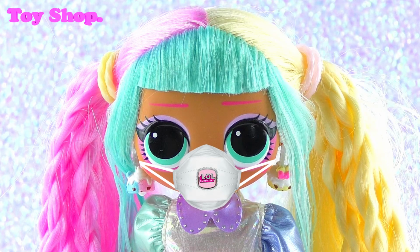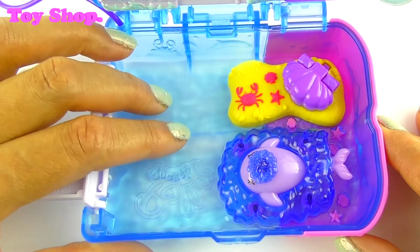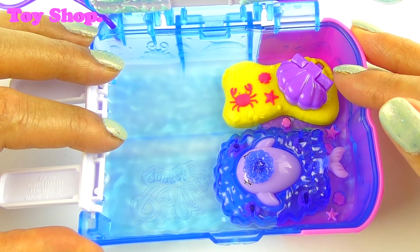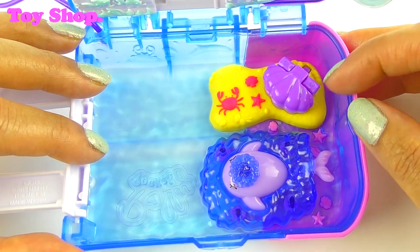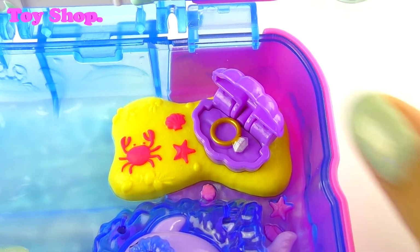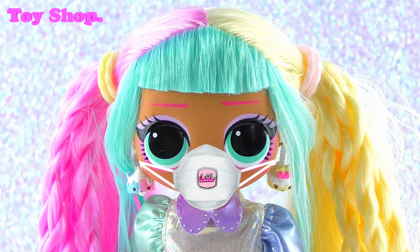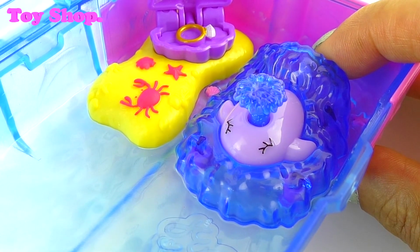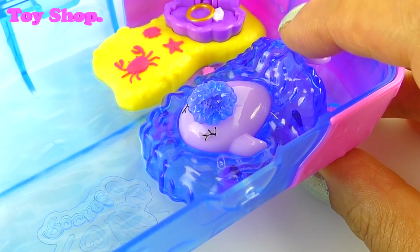And what's on the other level, Aki? Okay, on the other level, we've got the deep blue sea. And we've got some sand and some crabs and some starfish. And look at this beautiful shell. It opens up and we find a pearl ring. Ooh, cool. And look, is that a lovely whale? Yes, it is. And look, it even spouts water. Oh, that's so cool.